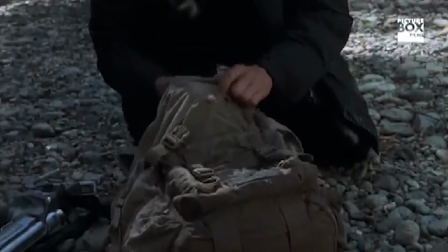But I've really had no problems with this bag. I could easily see this bag surviving like a week in Jurassic Park, you know what I mean? I give this bag 5 Jeff Goldblums out of 5. Yeah, solid.